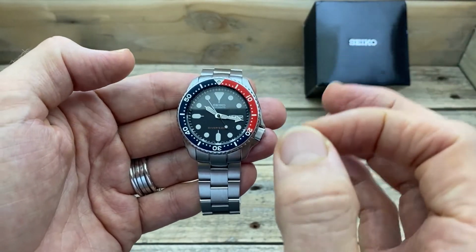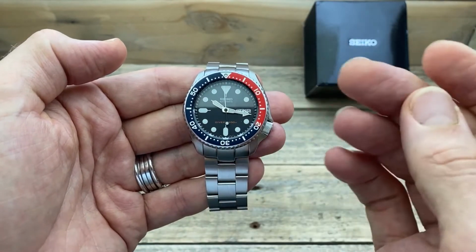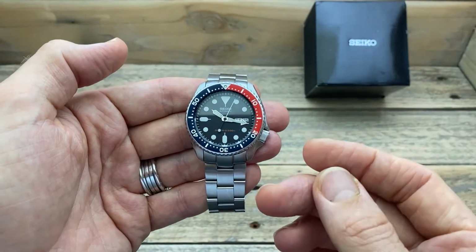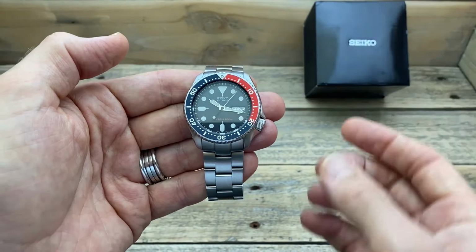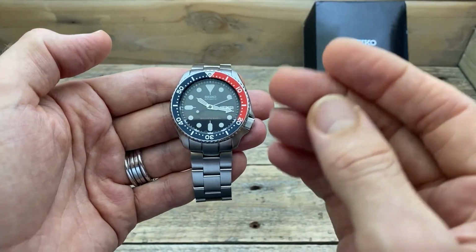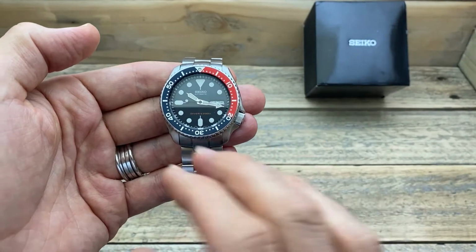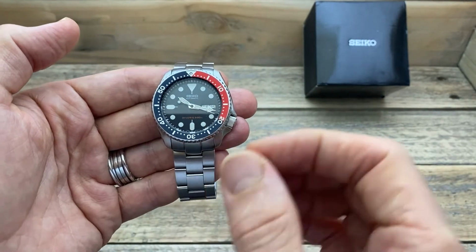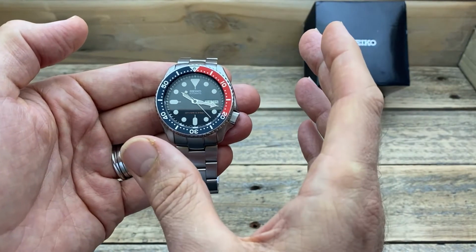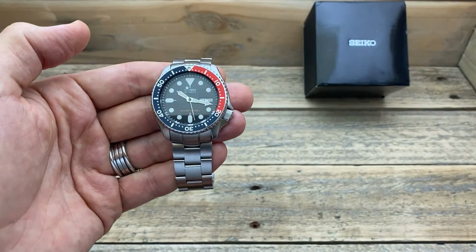However, the next question is a lot harder to answer. Now we know that we are going to be spending between $300 and $500 Australian dollars on it. Now that we know there's a reasonable chance we're going to have to service it much earlier than a brand new watch, does it still justify the cost of buying one of these? Especially when, for the same sort of money, you can buy yourself a brand new Turtle or a brand new Samurai. You get all the features that this one has, a proper diver watch, a proper Prospex Seiko watch, for the exact same money, but it's not going to need to be serviced anytime soon, and it's going to have that more upgraded movement inside of it.